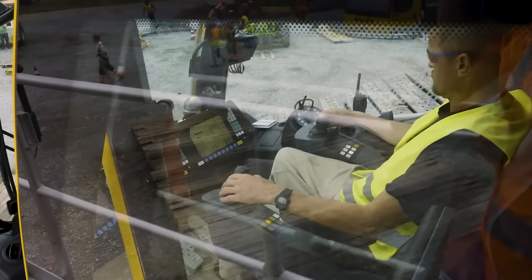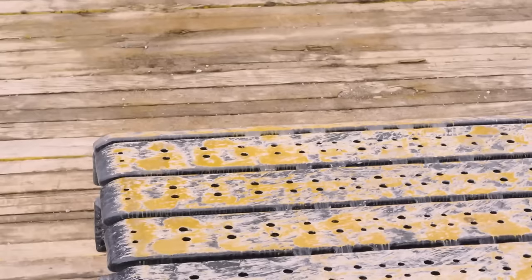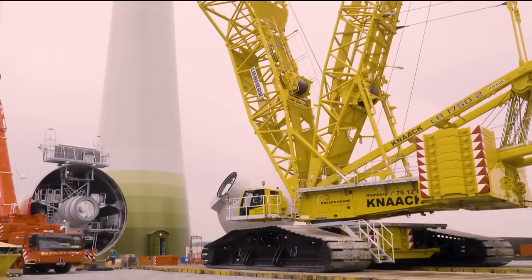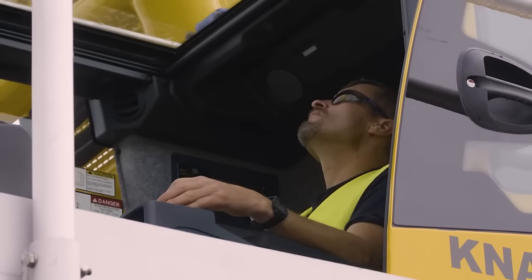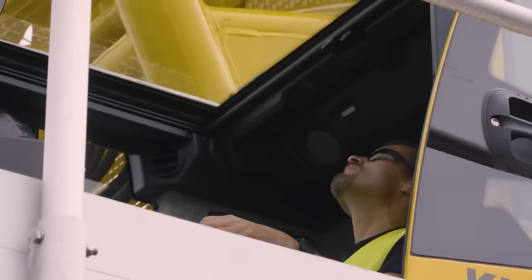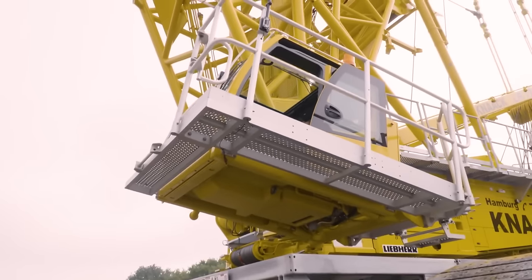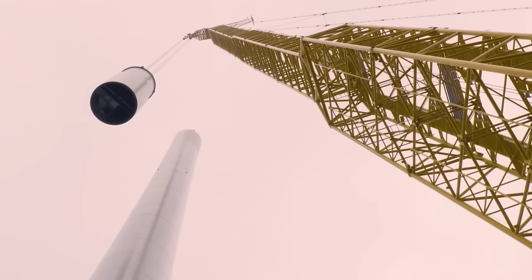Among other things, the crane operators now install the final tower elements. Despite having this load on the hook, the heavy crawler crane can still move. Carsten Heinze tilts his cab. This way, he can see better what's happening up on the hook.